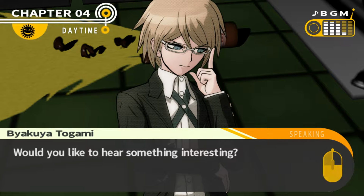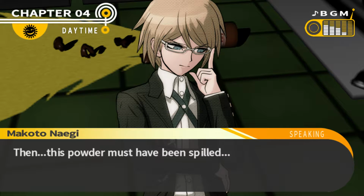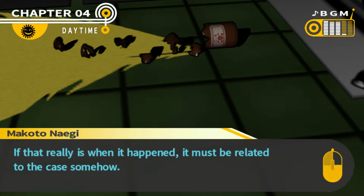Would you like to hear something interesting? Not from you. I was on the 4th floor this morning checking things out, and at that point, this room wasn't like this. This powder must have been spilled. That's right. It could only have been around the time of the incident. That really is when it happened, and must be related to the case somehow.